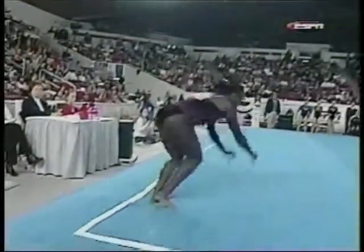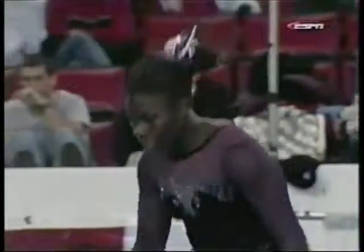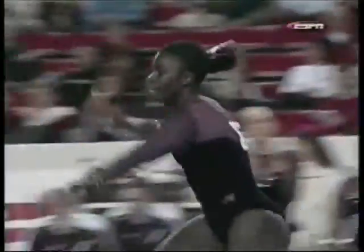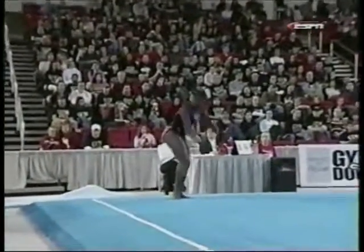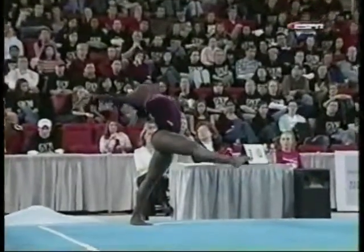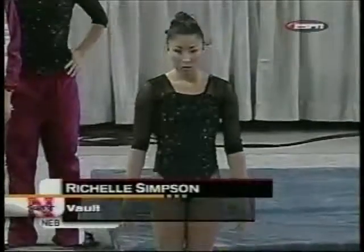Nice double layout. Looked like the landing surprised her just a little bit. Sometimes it comes up and gets you before you know it. Pike double back at the end. She tumbled three passes. She's capable of tumbling four passes, and I'm sure will in the future. Miles uncorks at 9.95. Back to Nebraska on vault.